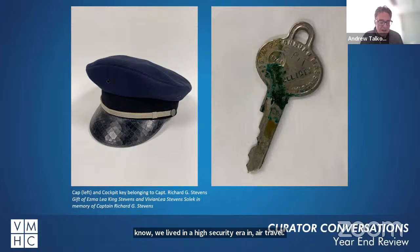And so, interestingly enough, Captain Stevens also participated in the 1970s with the Airline Pilots Association to investigate better security in airports, including metal detectors. So this is really a remarkable collection that not only documents the story of an airline, but the life of a person who loved flying and loved flying for that airline, in a pre-9/11 world.